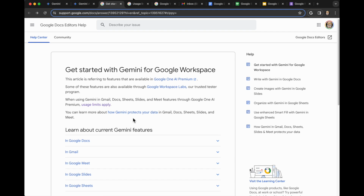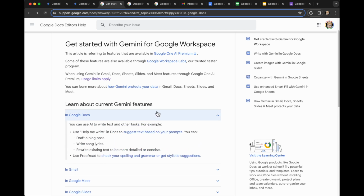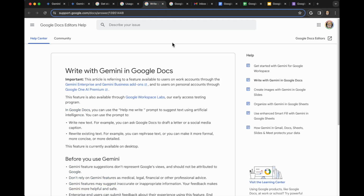But yes, they definitely protect your privacy. So in here, this is where we can learn about current Gemini features. In Google Docs, you've got the Help Me Write feature where it can suggest text based on prompts. Let's take a look and see what this looks like here.